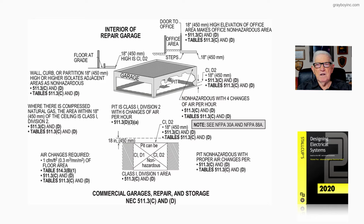Now we're going to move down to the pit area that you see in the garage. And where there is compressed natural gas, the area 18 inches of the ceiling is a Class 1 Division 2, again, if you don't change the air with 4 volumes of air per hour. In other words, bring in clean air, take out contaminated air. Now, in the pit itself, if we change the air at least 6 changes per hour, then the pit is Class 1 Division 2 with 6 changes of air per hour. Now that's in accordance with 511.3 D as in dog 3A.